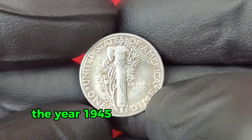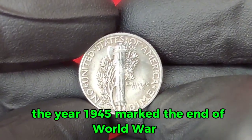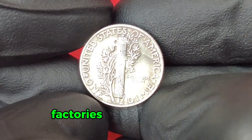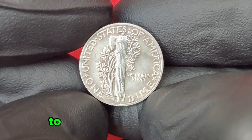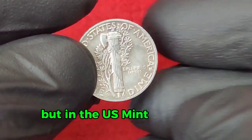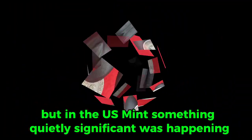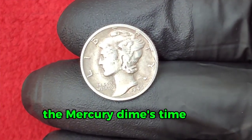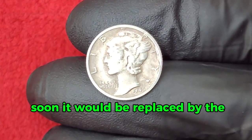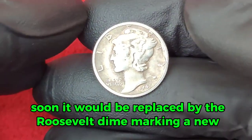The year 1945 marked the end of World War II. The world was celebrating peace. Factories shifted from war machines to minting prosperity again. But in the US, something quietly significant was happening. The Mercury dime's time was coming to an end. Soon it would be replaced by the Roosevelt dime, marking a new era.